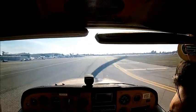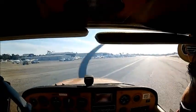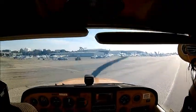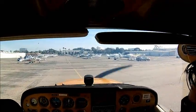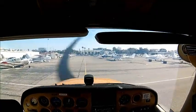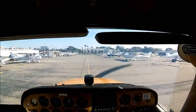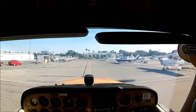Cessna 5 Charlie Sierra, cross for additional opposite direction, Cessna. Roger, 5 Charlie Sierra. Citation is 6 November Alpha, contact Tower 1618. 2618, have a nice day. Sally Ground, Cessna 53614, clear 20 left, Juliet, taxi.